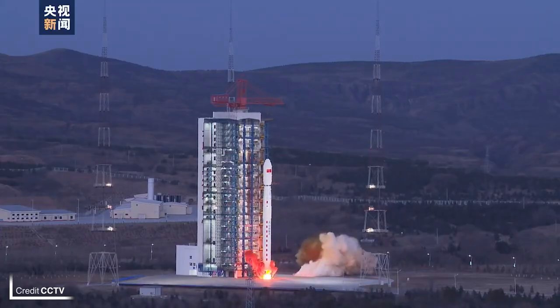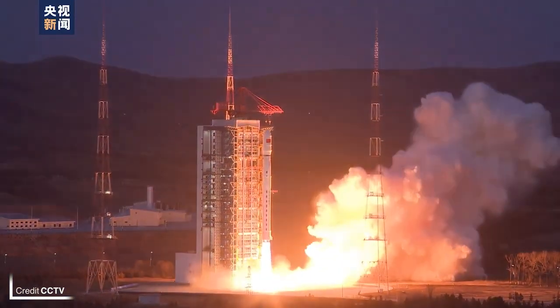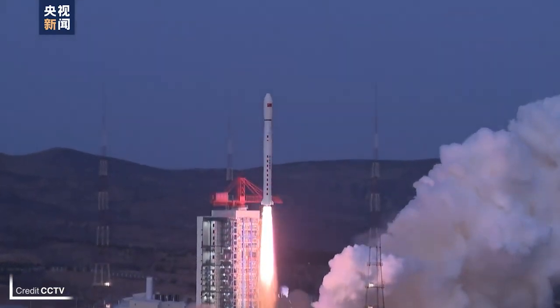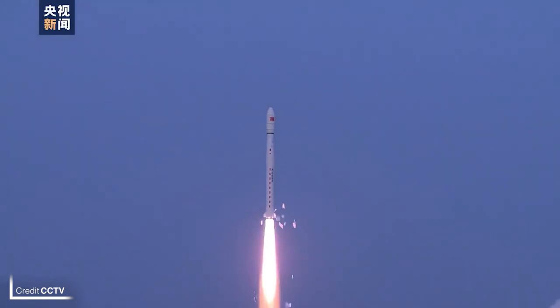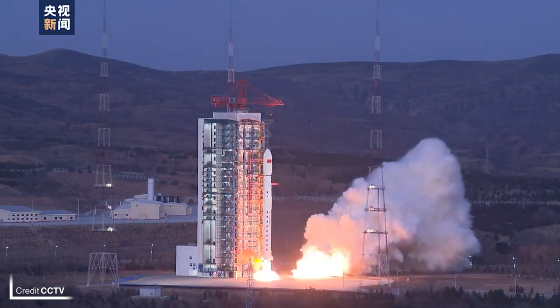Also on Thursday was the launch of this Long March 4C, carrying the Tianhui 6A and Tianhui 6B satellites to a sun-synchronous orbit. Not a lot of details have been released about these satellites other than their full cartography. This flight originated from Launch Complex 9 at the Taiwan Satellite Launch Center at 2241 Universal.